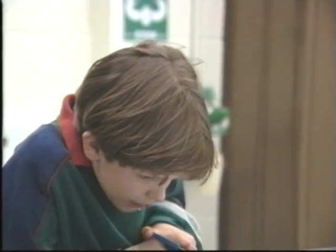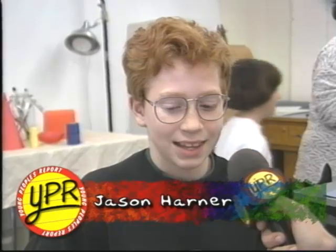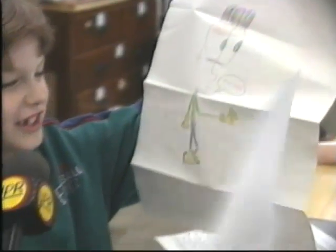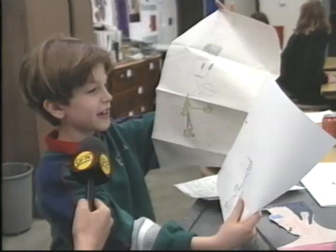Because I like to draw cartoons. How come? Because I like exaggerating on people's faces. This is Stickman. I got another conclusion right here. Stick guy. And I'd call him Stick Guy and Stickman in public.